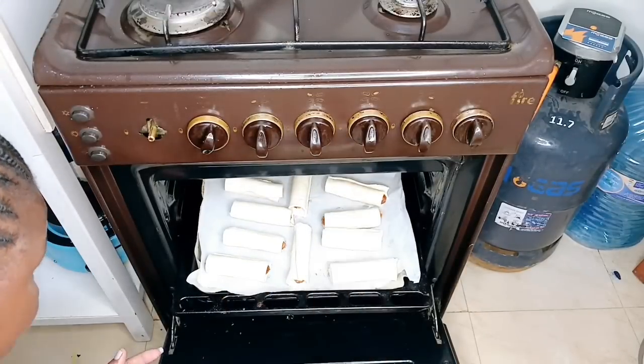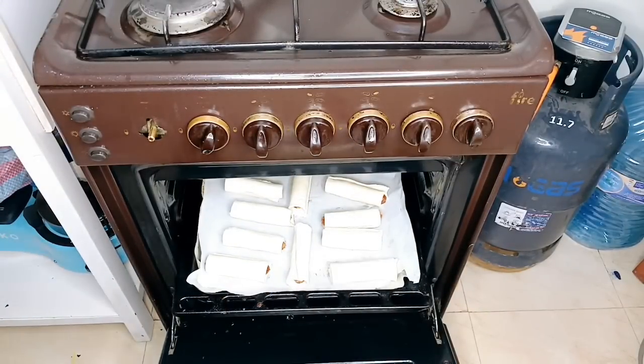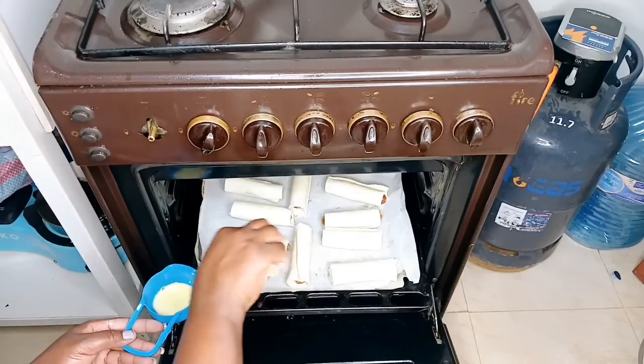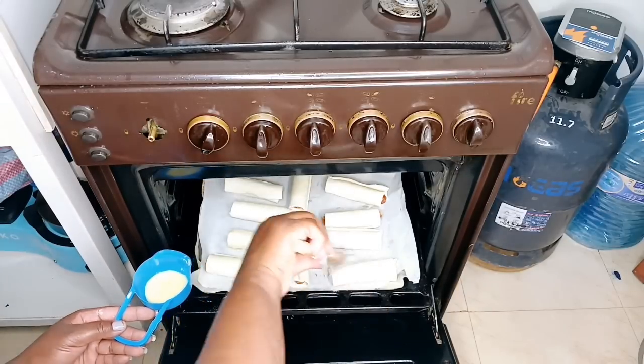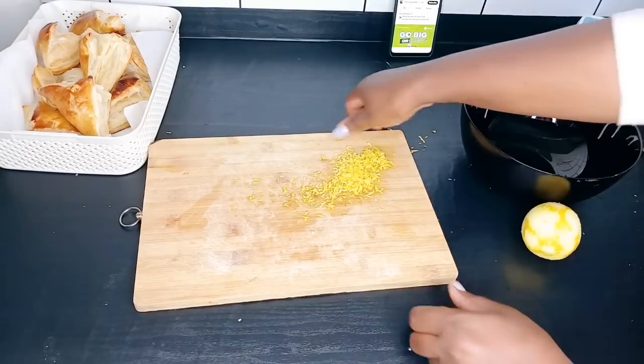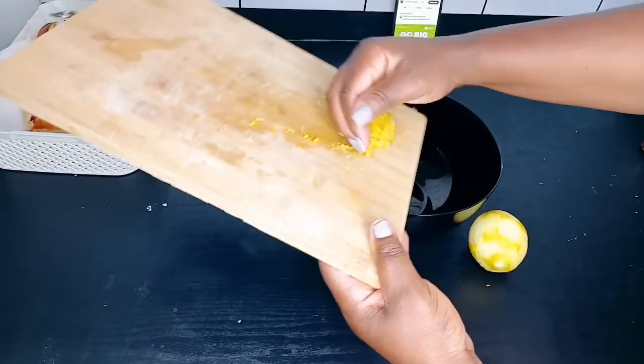So I'm going to make these rolls, brush some egg wash on them, and then I'll just leave them in the oven for like 15 minutes and they'll be done. Puff pastry doesn't require a lot of time. And then I want to make some lemon cake.